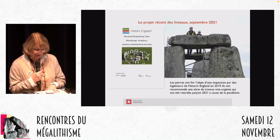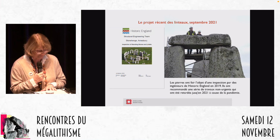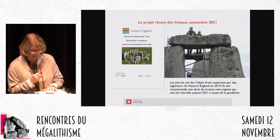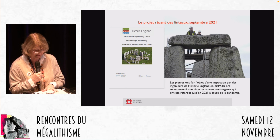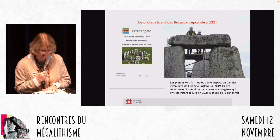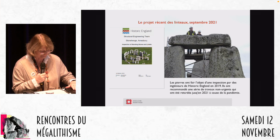No structural works were identified as needed, but repairs to areas of the lintels that had been repaired and erected in 1958 were required, particularly on the trilithons. The lintels themselves didn't show much evidence of erosion despite their age, apart from the repairs recorded and from falls and the reconstruction. However, we did plan to do some repairs to the mortar itself, but we were slowed down because of the pandemic.